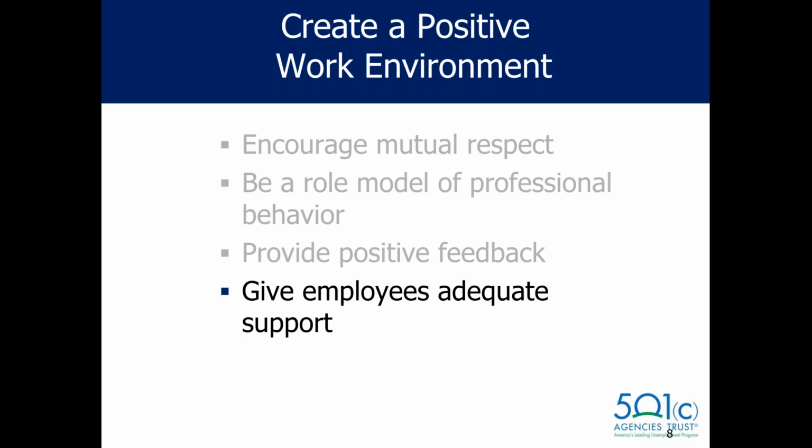Give employees adequate support and provide the resources they need to meet standards and requirements. Nothing will turn an employee bitter and dissatisfied faster than having struggled to do a good job without your support and the necessary resources. So I'm going to ask you, as our audience today, what does support look like to you? How do you provide that support that you want to share with everyone?